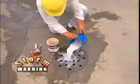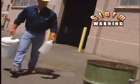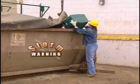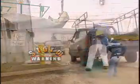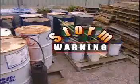To use a storm drain as a cleaning station. A quick squirt from the hose. To take a little shortcut rather than disposing of that leftover solvent properly. To leave a dumpster uncovered. To just ignore some material from a broken bag or sack. To leave a pallet of raw materials left exposed to the weather.